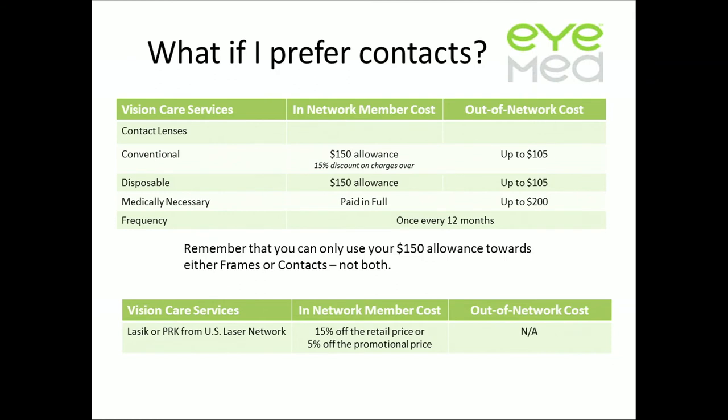Glasses, I tend to steer people to stay in the network because of all those lens options. Those can add up and become quite expensive if you go out of network and you have no coverage. But contacts, you have a lot of consumerism that you can use to find the best price. Just remember, if you go out of network to buy your contacts, that you'll want to turn in that claim form to get that reimbursement. They typically take no more than 14 days for you to get that in the mail.